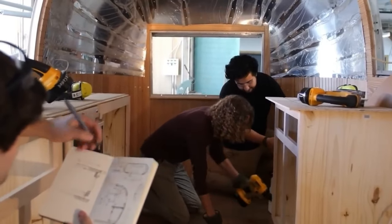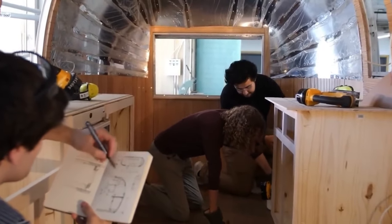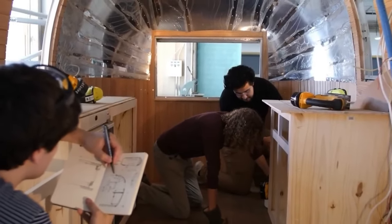When you first see Sasha's tiny home, it's easy to be fooled by its exterior. After all, from the outside, it still looks like a dumpster.